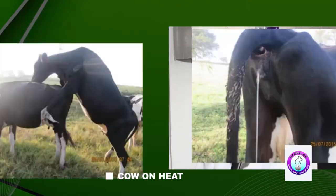When an animal is on heat, it has specific characteristics. It stands to be mounted. It has several other characteristics also. For example, it is restless. It is mounting others. It may lose appetite. It has swelling of the vulva and reddening. There's also some increase in temperature. It also mounts other animals.